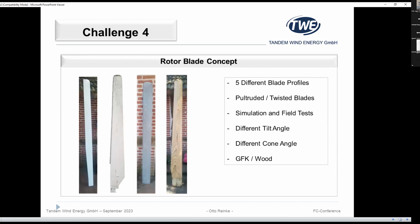For this downwind concept, we have tested different rotor blades. We have tested 5 different rotor blade profiles. We had pultruded rotor blades. We had twisted rotor blades. We have made simulations, field tests, different cone angles, tilt angles. We did really a lot. We also used different materials, but as mentioned, we could not get rid of the noise in a downwind configuration. So therefore, we make an upwind.